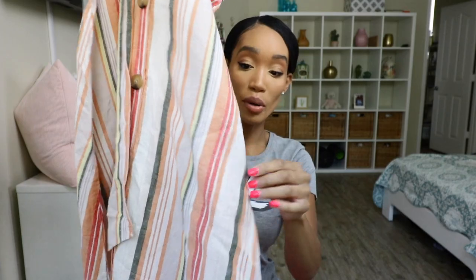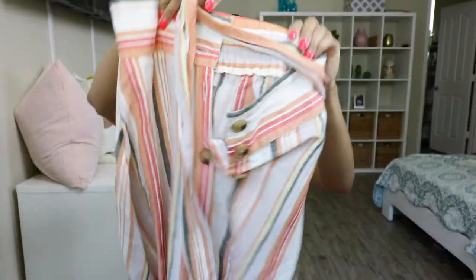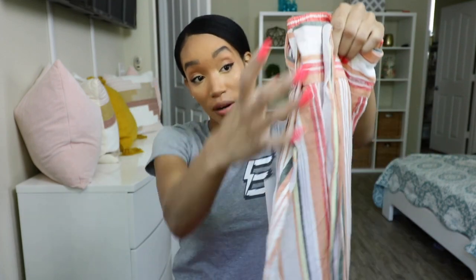I just thought this was so pretty. It flares out so girly, and oh my gosh, I cannot wait to wear this. I don't know where I'm gonna wear it yet, but it's super cute and it's something that I normally wouldn't wear, so hopefully it looks good.